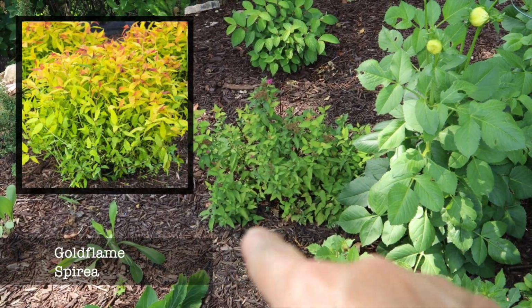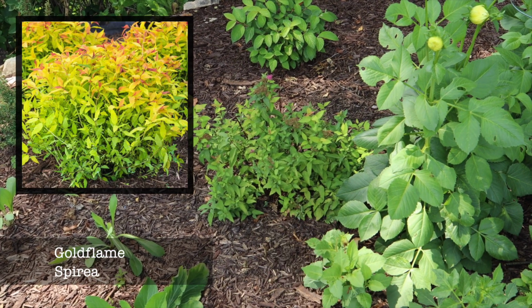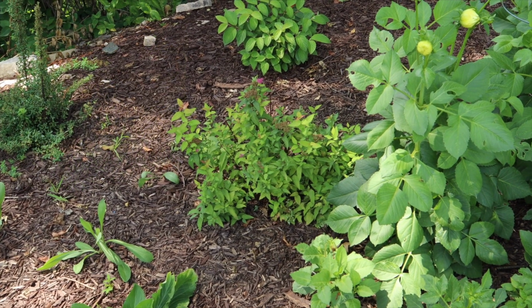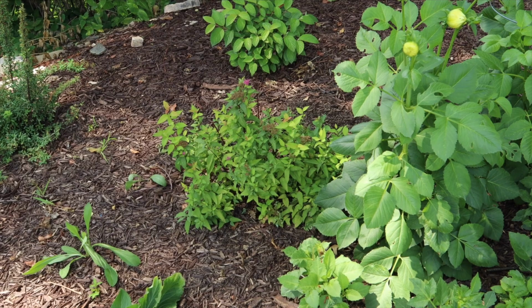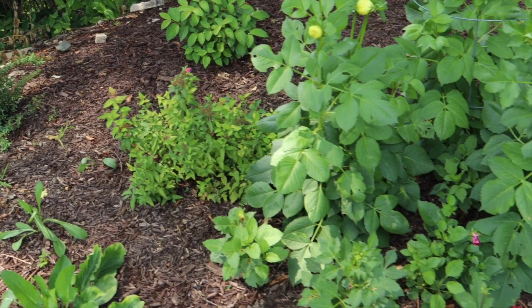And then I have another spirea here. I'm not sure the name on this one. I'll put it on the screen if I can find the tag. This one, its leaves are almost like a limey color, and it gets really pretty pink flowers on it.